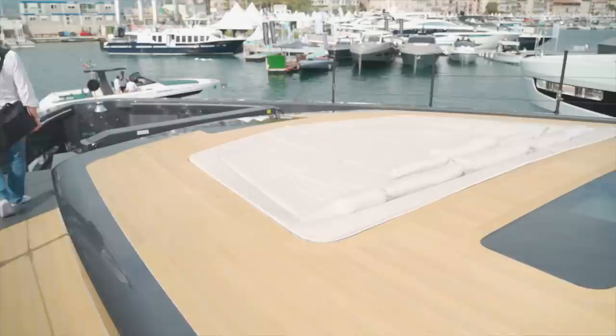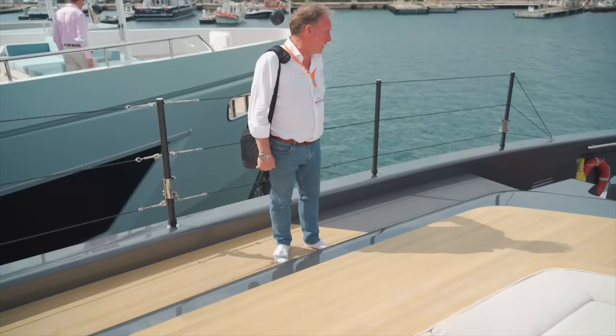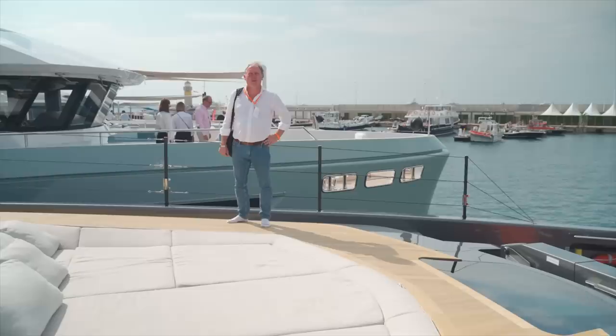So yeah, if you're a sun lover and you don't have the problems with catching the sun that I do, where I become radioactive, this is a great place to just hang out. You've got space for a jet ski there, a nicely concealed crane as well. This is a nice space. Let's go and check out that beach club.